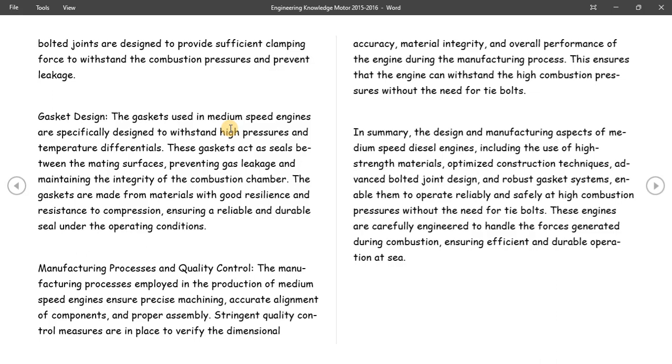Next are the manufacturing processes and quality control. The manufacturing processes employed in the production of a medium speed engine ensure precise machining, accurate alignment of the components, and proper assembly. Stringent quality control measures are in place to verify the dimensional accuracy. So when making a medium speed engine, more stringent quality control measures are taken. This ensures that the engine can withstand the high combustion pressure without the need for the tie bolts.